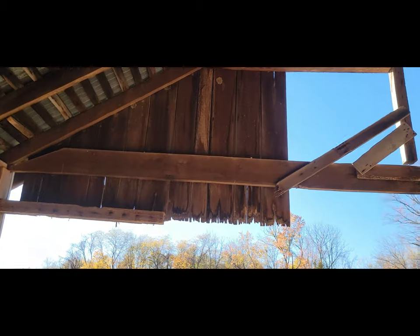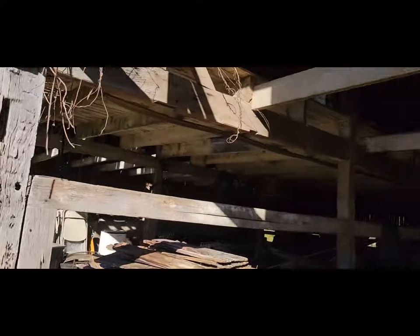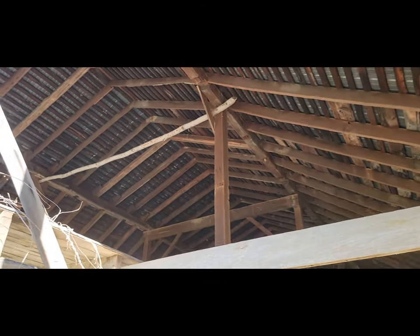We're going to stay at it. The structure of these barns is really great.